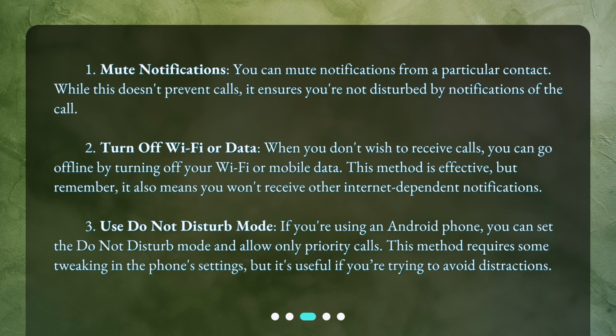2. Turn off Wi-Fi or data. When you don't wish to receive calls, you can go offline by turning off your Wi-Fi or mobile data. This method is effective, but remember, it also means you won't receive other internet-dependent notifications.